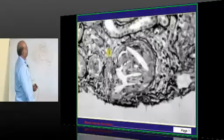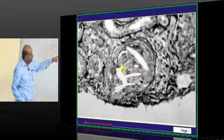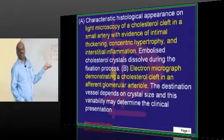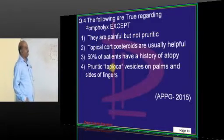Now, doctor, this is a classical example. The cleft in the vessel due to the microembolus is being found. Actually, this question is straight picked up from a journal, one case study in a journal. So don't worry if you didn't do it right.